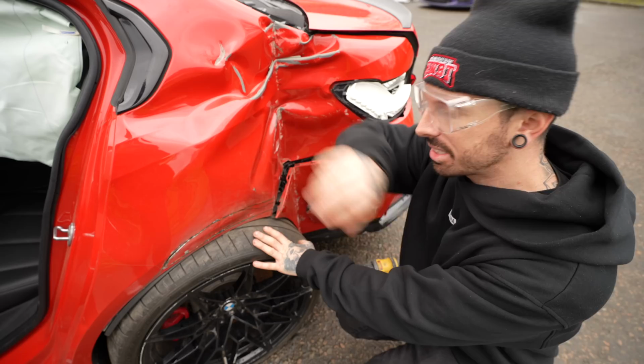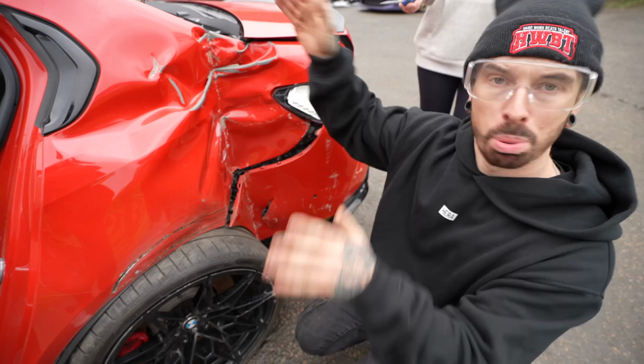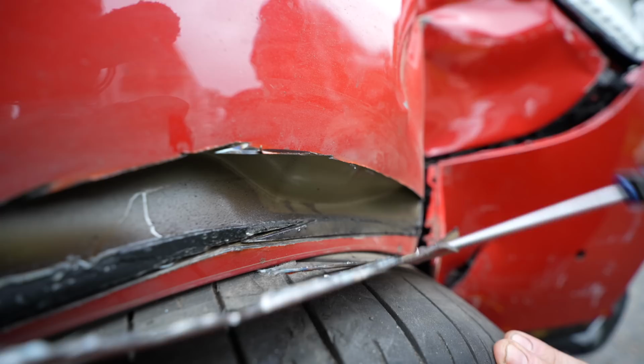It's the stuff inside, which is the structure. And we're hoping that, well, it's clearly hit, but it's whether it's twisted the whole car, and that's what we're trying to find out. And as I peel back the quarter, you can see the inner structure of the car now. Yeah, that is not good. That is not good at all, is it?